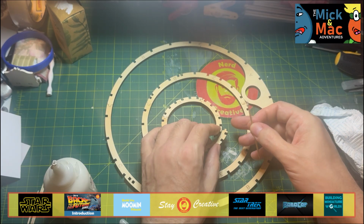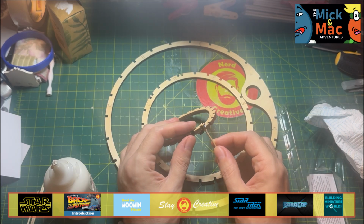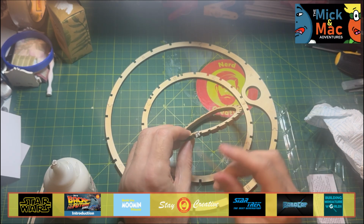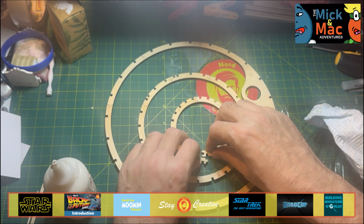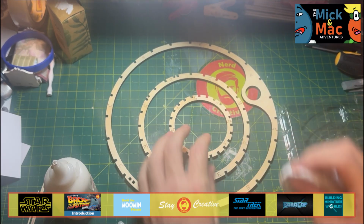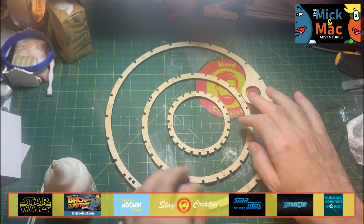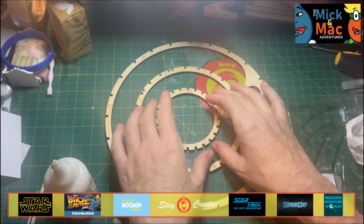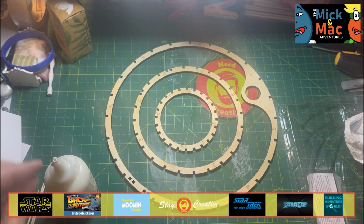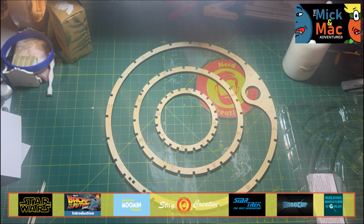By just putting some glue on the final contact point, which is here. Make sure I can see what I'm doing. There. And that's all three rings done for the roof frame. Just gonna make sure these are all holding in place. Right, there we go. So I'll allow all three of them to dry.